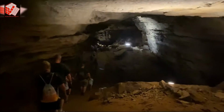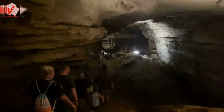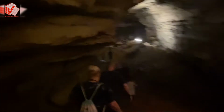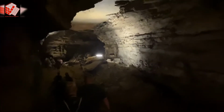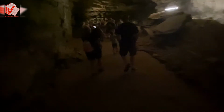So it's like a mine shaft with stairs, and there's a couple hundred stairs. And when we get to the bottom of this sort of mine shaft with stairs, we're in the natural cave. And we're in a part of the cave that was at one time considered to be the end of the cave. And so, let's back up a little bit.